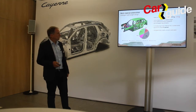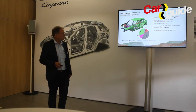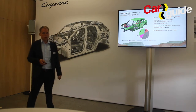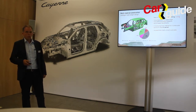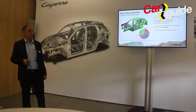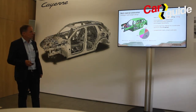loads working on them. 392 is the total weight of the body in white, without, of course, doors, the bonnet and the tailgate, and not counting the paint, which is roughly 20 kilos for this kind of car. Just the paint coatings. Aluminium share is 47%. In the outgoing model, it was pretty low; roughly just the tailgate and the bonnet were aluminium, everything else was made from steel. So this is a huge step towards a lightweight material.